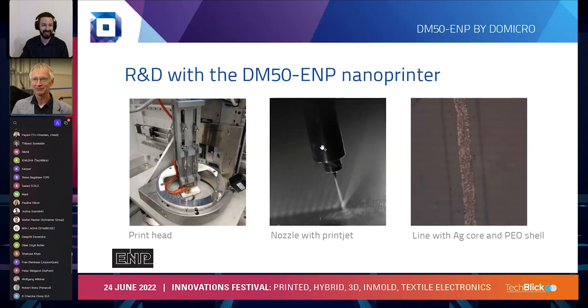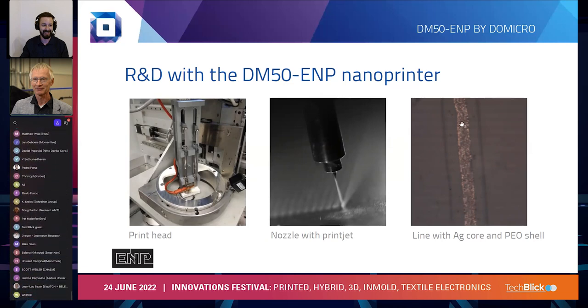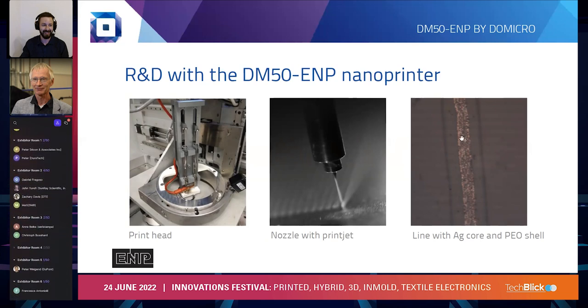In the middle picture, we see the nozzle from which a printjet is emerging, in this case a few microns wide. On the right-hand side picture, I show a silver line with tiny silver particles, and around that is the so-called PO shell for packing this wire in silver. That's the state of the art.